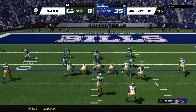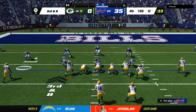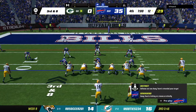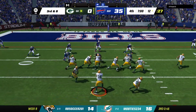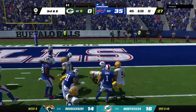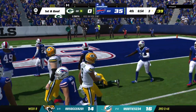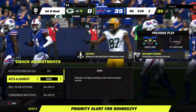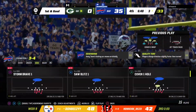This offense so far on third down, just 1 for 3 thus far. This is 3rd and 8. They'll go with a touch pass here, trying to pick it up. And he will have the first down before he's brought down at the 3. And that gain of 9 buys them a new set of downs.